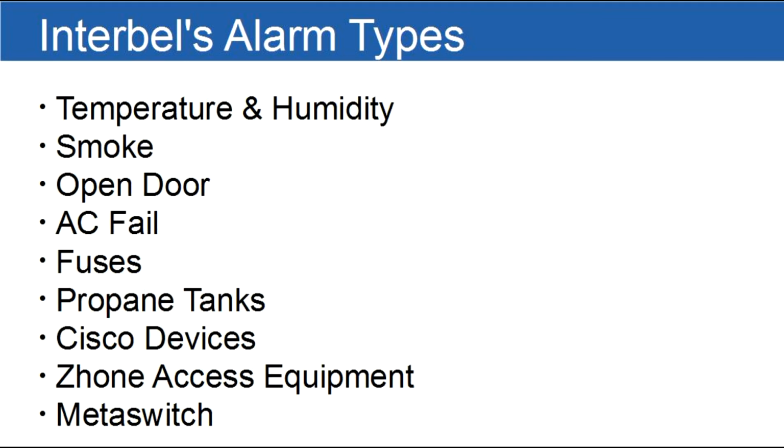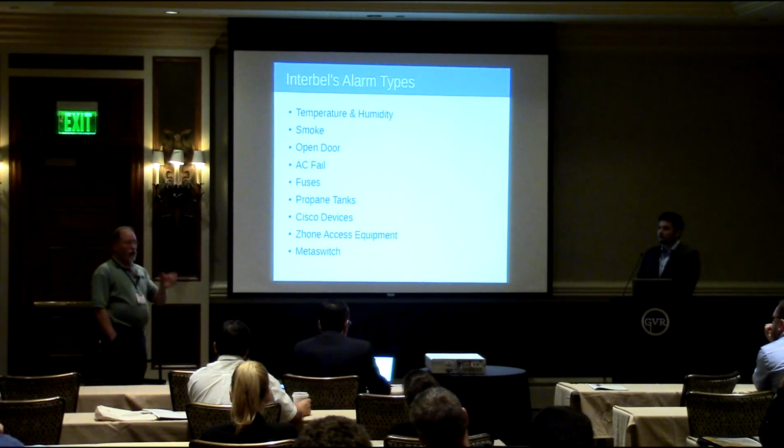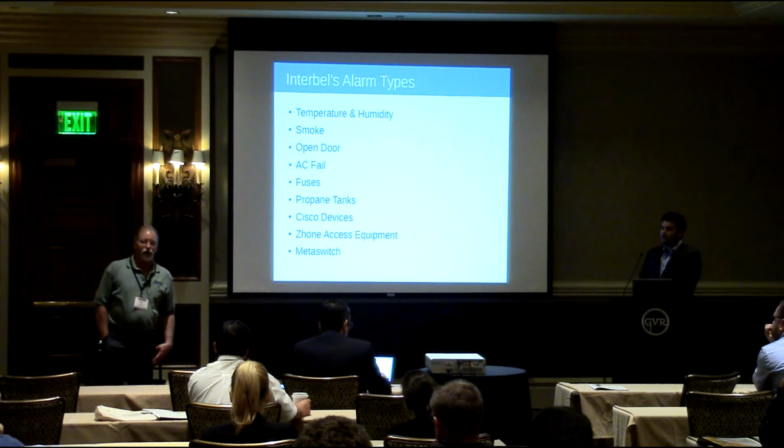What do we monitor? On discrete alarms, we monitor temperature, humidity, smoke, open door, AC fail, all the fuses in all the systems. Via SNMP, we monitor all of our Cisco devices, our switches, our zone access equipment, and meta switch. As far as our zone access equipment, we literally monitor every customer that we have in our network.